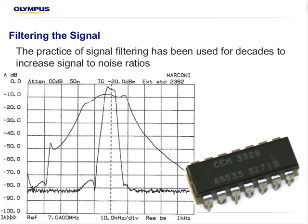So filtering has been around for a very long time, and it's very important to basically attempt to eliminate some of the frequency content that's in that received signal that's not desirable and that's not relevant to your inspection, but still be able to pass through any frequencies that you've selected to reflect and be sensitive to the defect that you're looking for.